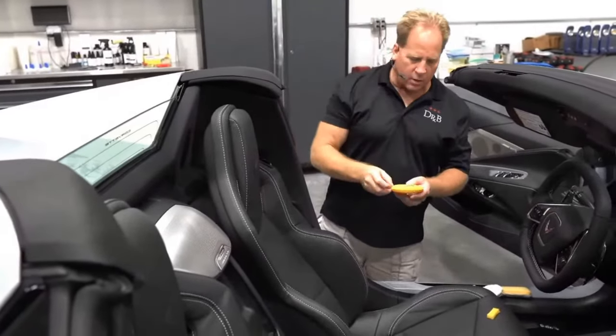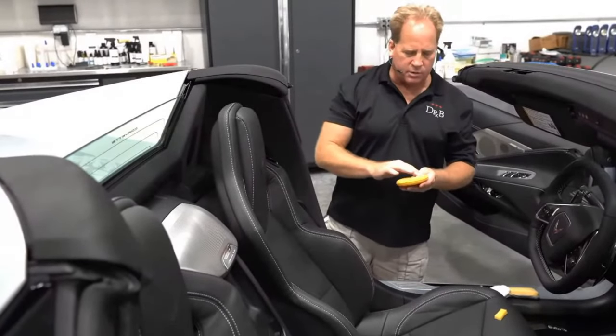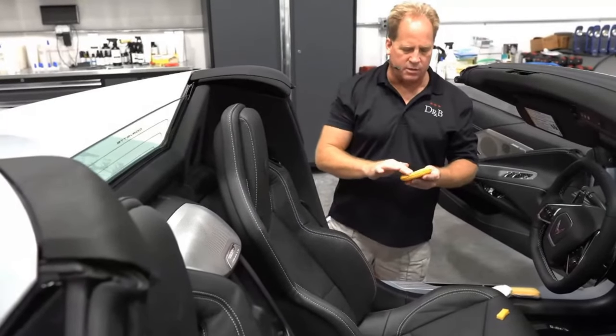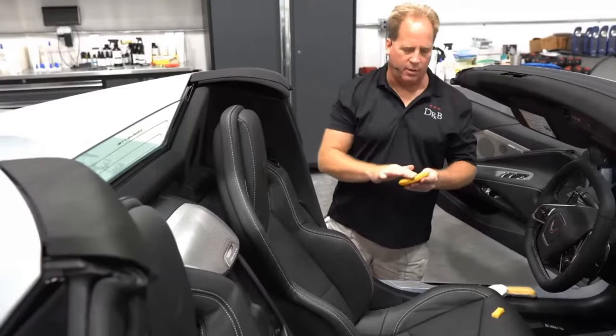It's a good idea to do this even to brand new leather, just to load it up. It's easier to keep something nice than it is to take something that's worn out and bring it back to life again.